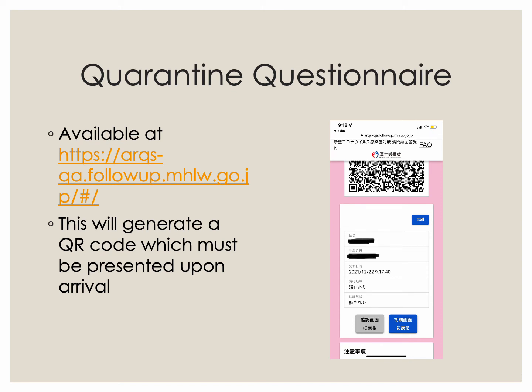The second requirement is to complete the quarantine questionnaire, which is an online form available at the Ministry of Health, Labor and Welfare. Once you complete the questionnaire, a QR code will be generated and you must show it upon arrival or even at check-in. In my case, I took United Airlines and I had to show this QR code at check-in.